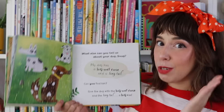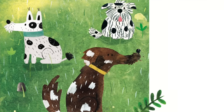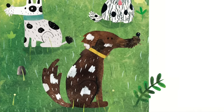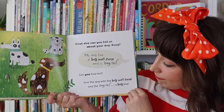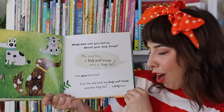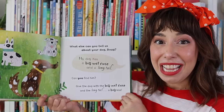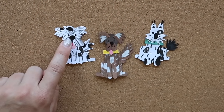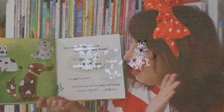What else can you tell us about your dog, Doug? My dog has a big wet nose and a long tail. Can you find him? Give the dog with the big wet nose and the long tail a big kiss. I see a big wet nose here and here and here. Now let's look at the tails.